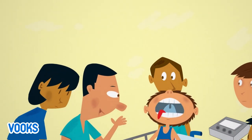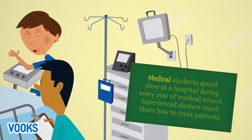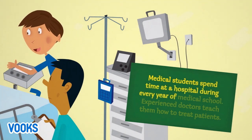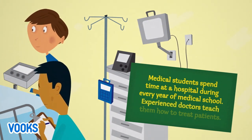Open wide. Wider. That's it. Medical students spend time at a hospital during every year of medical school. Experienced doctors teach them how to treat patients.